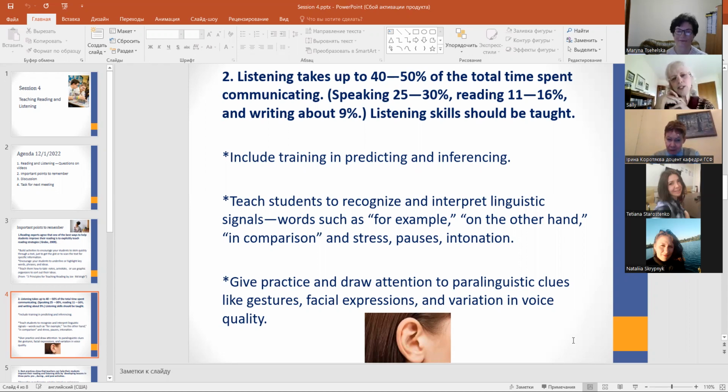We also want to teach our students to recognize and interpret linguistic signals, and this is especially true in academic classes. If they have lectures, these signal words are so important. For example, okay, on the other hand, oh, I'm getting two ideas here, two contrasting ideas, or in comparison, two contrasting ideas. My professor is stressing a word, really hitting that word, or pausing. Voice is rising. What does all of this mean? These are all words or linguistic signals that when we listen, we need to pay attention to because they carry meaning, lots of meaning.